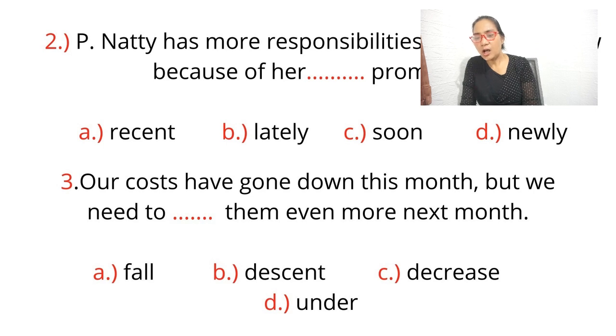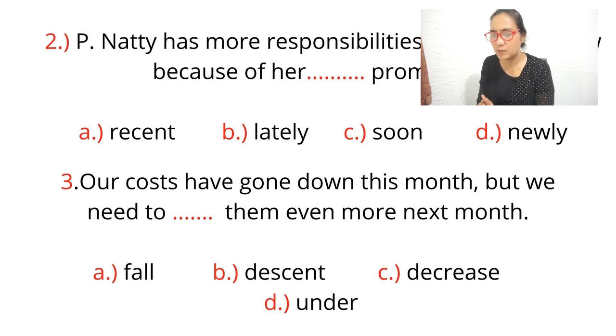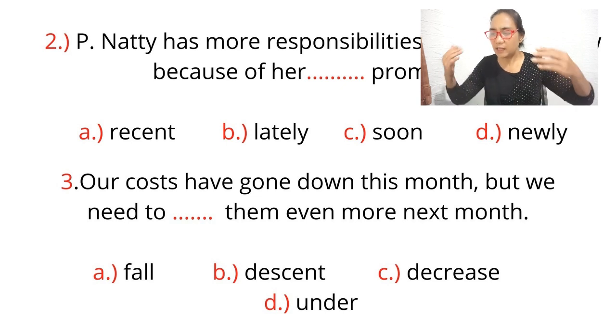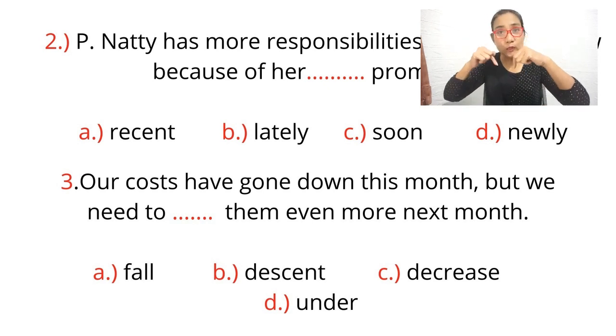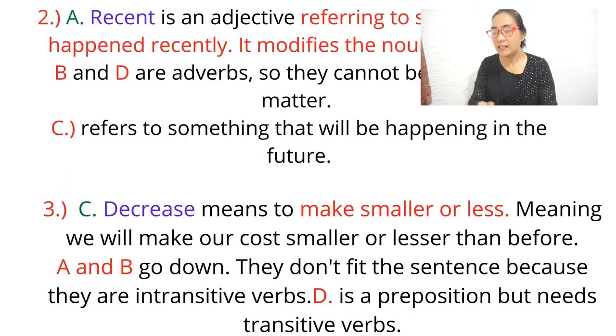Number 3. Our costs have gone down this month but we need to blank even more next month. Fall, descent, decrease, under. Our costs have gone down this month, but next month we need to lower them even more. So the right answer is letter C. Why is letter C? Now let's see the explanation that I already prepared.